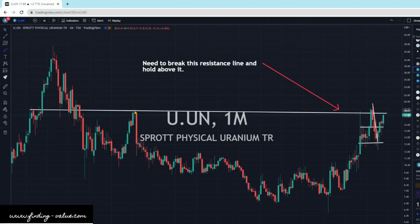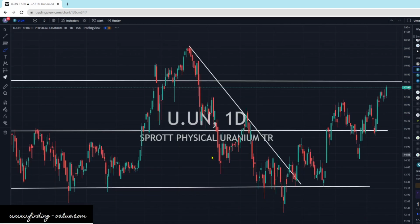That line is around $18.75, $19. We break through this and hold above it. I think we're going to get a bigger move over time, a much bigger move. So that's our resistance level that we're trying to break, and we're right underneath it. So that's very encouraging and positive.